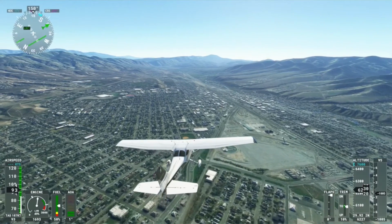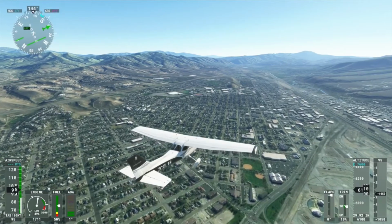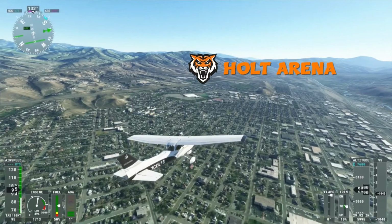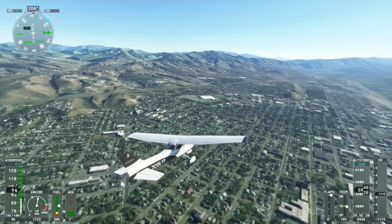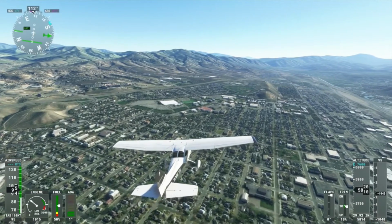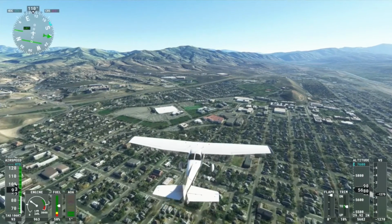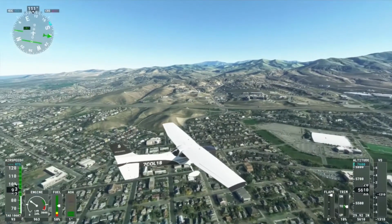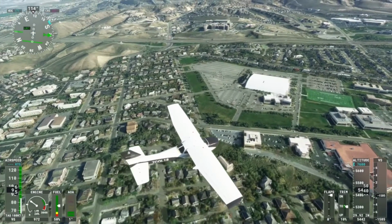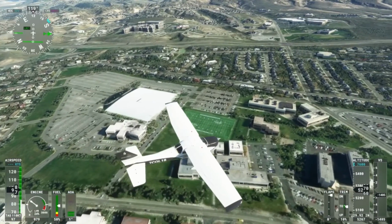All right, Holt Arena is the football and basketball venue. It's a dome type arena. Obviously, in this map it is flattened down again because Flight Simulator didn't know how to auto-gen a dome, I guess. Or at least, it's not a round dome like the Huntsman Center in Salt Lake City. It's kind of a rectangle, and then the roof is like a semicircle roof. So it just doesn't know how to build it. But there you can see it. Holt Arena. It's actually pretty good sized. You can see it from the freeway as you drive by.